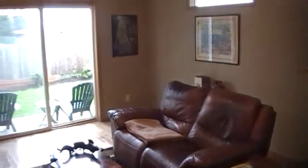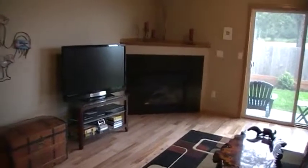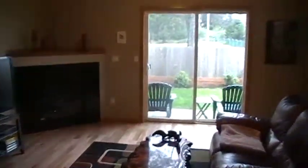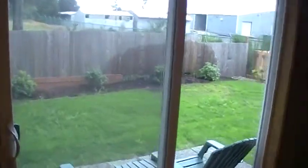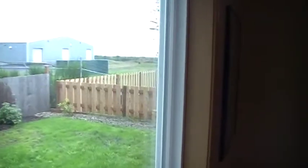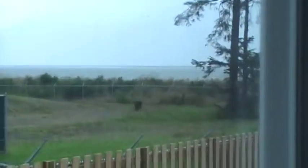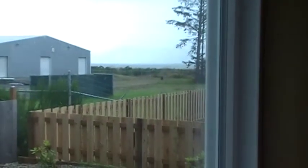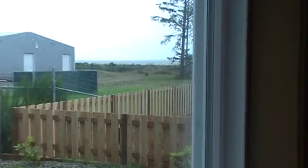Now we're looking at our TV room and our gas fireplace along with our TV, and the door that goes out to our backyard, which again, if you look from the door of our home, you can see the river off in the distance there. It's about 125 yards from our house to the river itself.